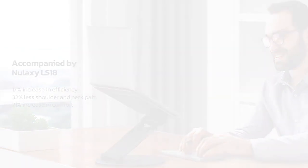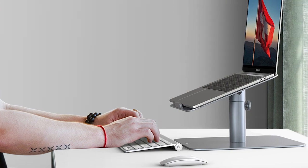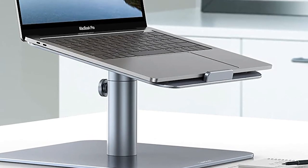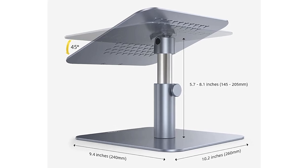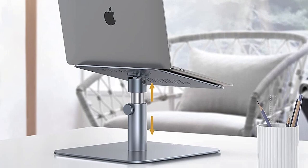Up next, Number 1. Lanicol lbmxg Adjustable 360 Rotating Laptop Stand. The Lanicol Adjustable Laptop Stand is a great investment for anyone who spends a lot of time using a laptop. The stand is made of high-quality aluminum alloy and is very sturdy and durable. It also has a sleek and modern look that blends well with office decor.